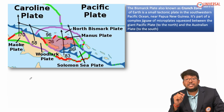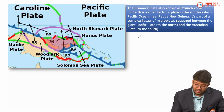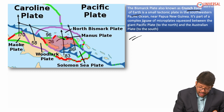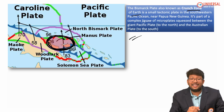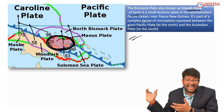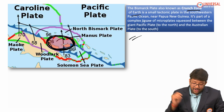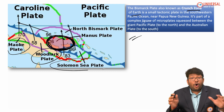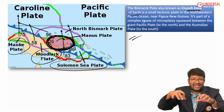Second important plate is the Bismarck plate. The Bismarck plate is also known as the crunch zone of the earth. Why? Because, as you can see, this dark pink area, which I'm circling in black, is the Bismarck plate. Now just take a glance at how many plates are surrounding it: Caroline plate, Pacific plate, Manus plate, Woodlark plate, Maoke plate, Solomon Sea plate. That's why it is called a crunch zone, because it is like a crunch of all the plates.